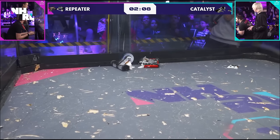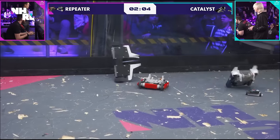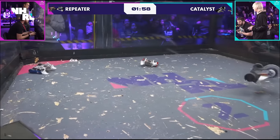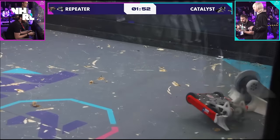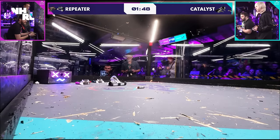You can hear the drums on Repeater. That's a huge chunk of the armor that just came off of one half of Repeater there. He has been getting hit repeatedly in that side, and it is just holding up. Yeah, that tumble that he has to take after every one of those hits, really hard to come back from. The durability of the robots left in the tournament at this point is outstanding.